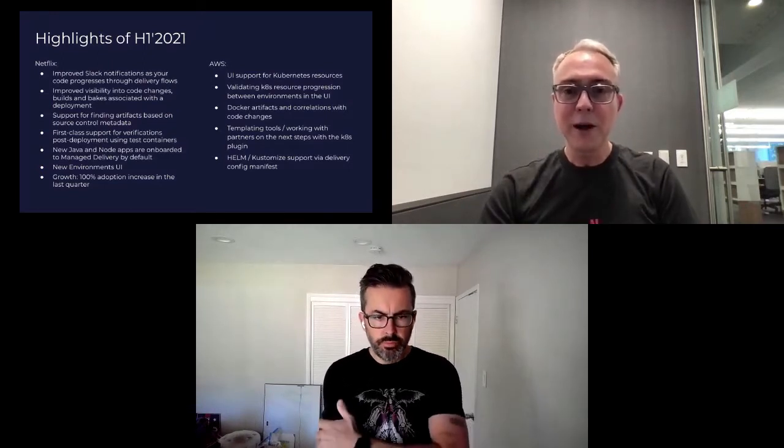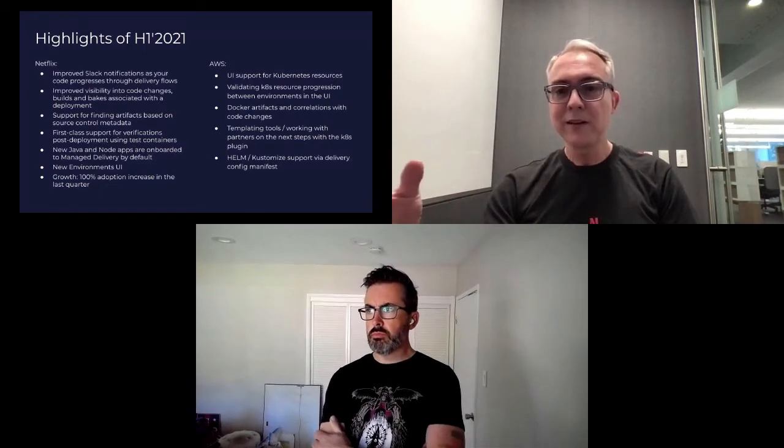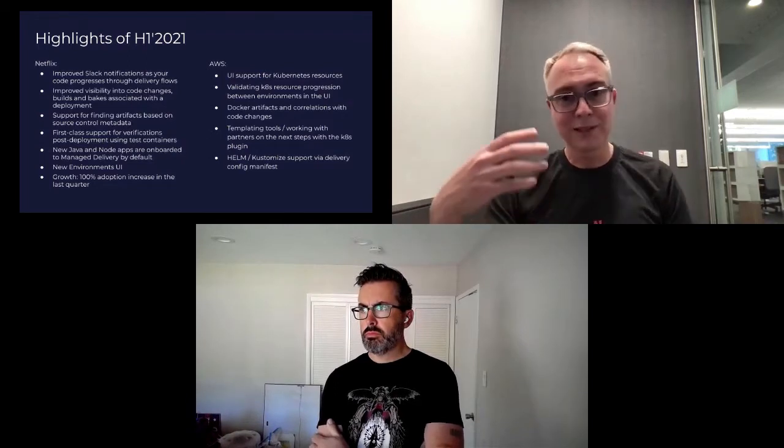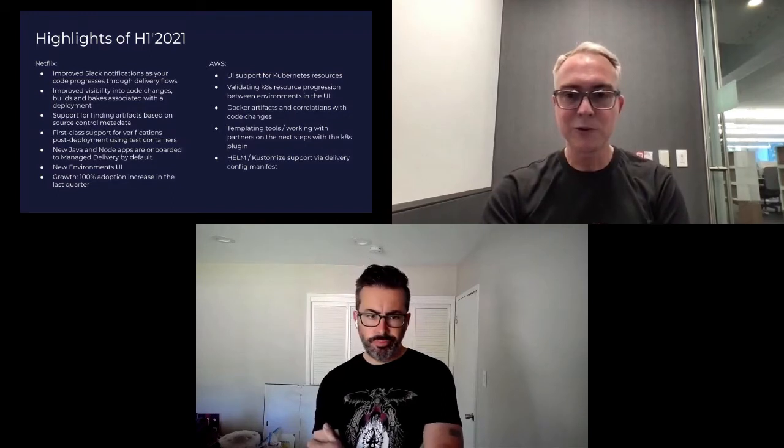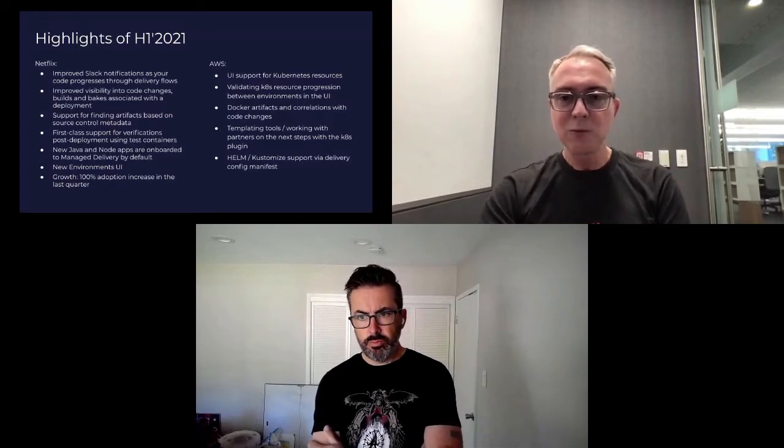So here's a list of the things that AWS contributed over the last half of the year. They've added support for Kubernetes resources on the UI. And I should prefix this by saying that AWS has been primarily contributing to a plugin for managed delivery that enables Kubernetes resources to be managed via this new paradigm. And they've done a whole lot of work to make that work and turn out into a really nice experience for users. So UI support was a big deal to enable. The next thing they did was to add validation of the Kubernetes resource progression between the environments in the UI.